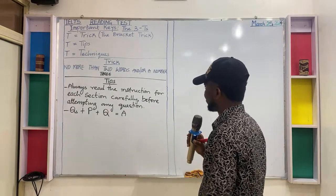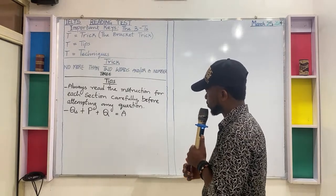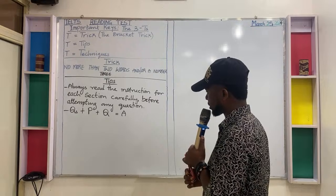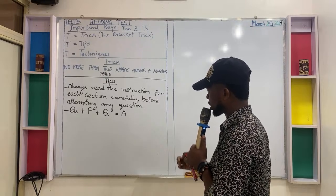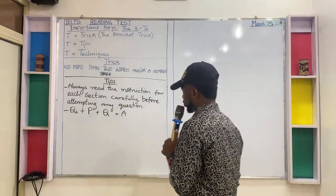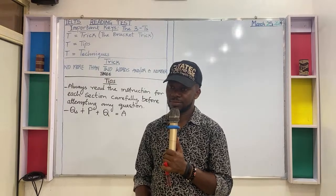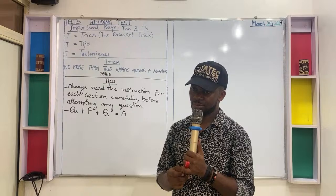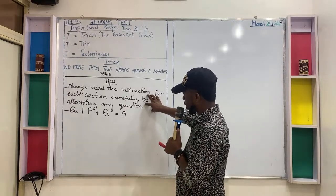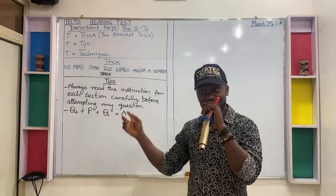All right, let's look at tips. If you are treating the reading test, here are two important tips you are strongly advised to consider. The first tip says, always read the instruction for each section carefully before attempting any question. So, why is it important to read instructions? It depends on the trick that's put in the question. Some questions want more than 1 word, more than 2 words, more than 3 words. Perfect. So reading instruction will help you to identify the number of words your answer should have, right? And with that, you would know whether or not you should apply the bracket trick.